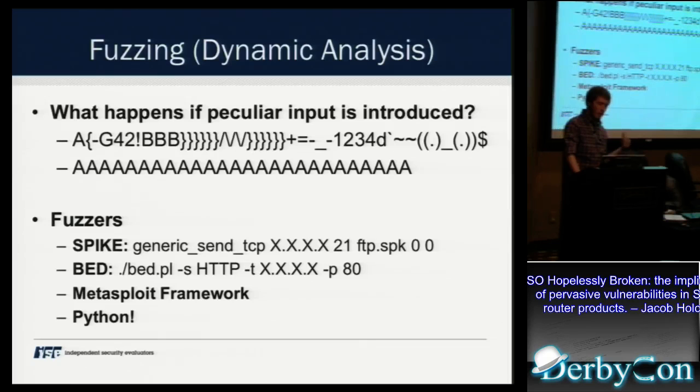I list some great fuzzers here. One of my favorites right now is Spike. Spike's great. And when you hear me talking about templates, that's what I'm referring to. And I'll show you a template on an upcoming slide.